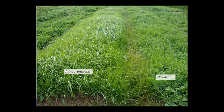We had Crusader annual ryegrass on the left of screen, and the control is the ryegrass population that was inherent on the site on the right of screen. So as you can see, pretty dense ryegrass site. In fact, the reason we were using this site was because it had been abandoned from trial work because it had too high a ryegrass population. So it was really ideal for our work.